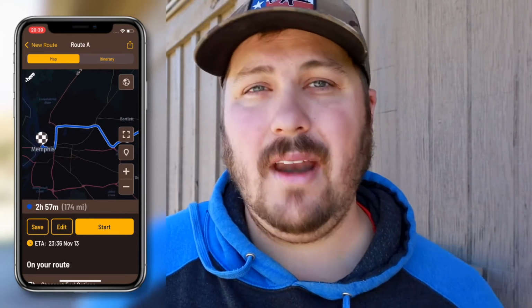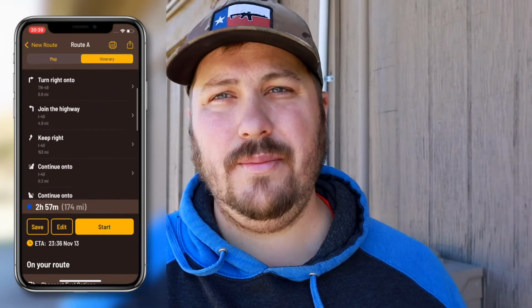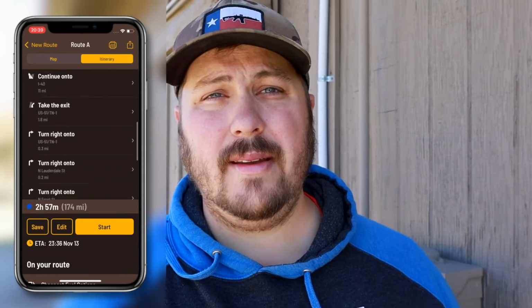The third pro, there's no ads in the app. When you start a route, there's not a little banner ad that pops up at the bottom. There's not a watch this ad before you use the app. When you open the app, it gets right down to business. I do appreciate that as well.